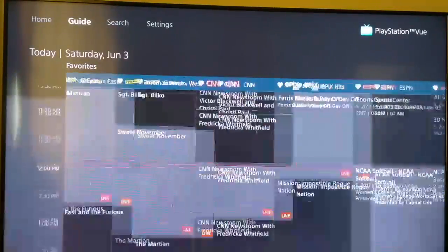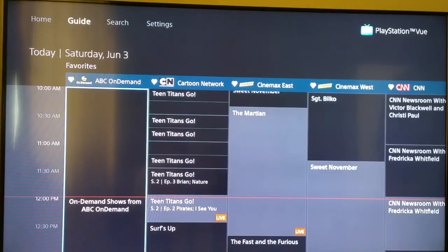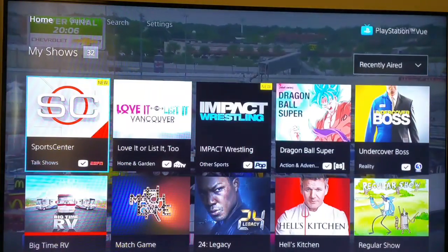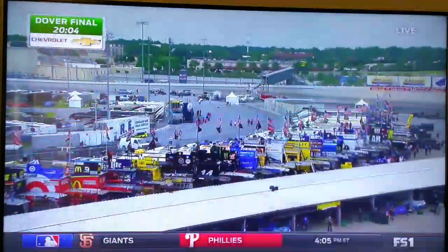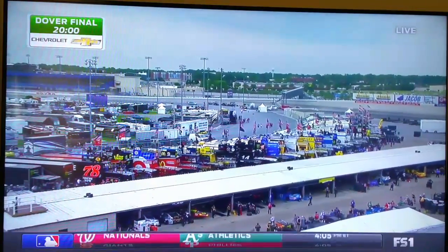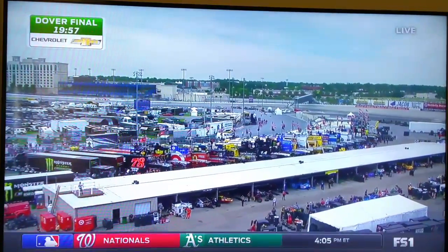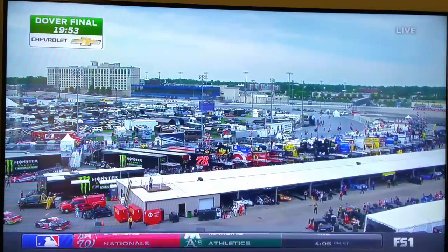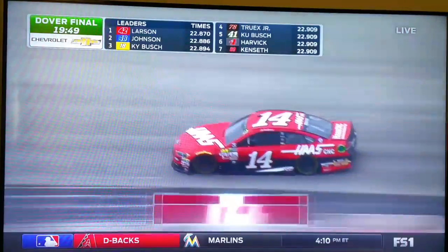But I'm not a big fan. For me, it's not the best UI, but it is pretty good picture quality, which is important, and it's a definite improvement over Sling TV. I'm on the $35 free trial plan here because this will be the plan I would most likely get if I were to get PlayStation Vue, and it's been a lot better.